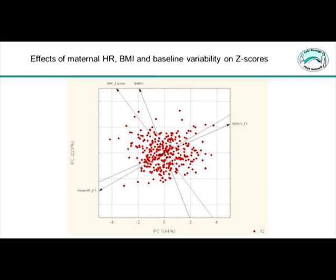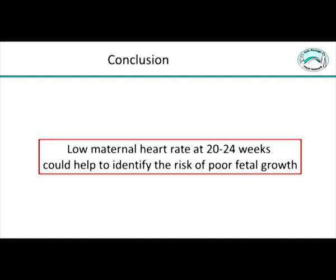So we think that the maternal heart rate plays a greater role in the prediction of birth weight than the BMI of the mother, or actually the size of the fetus. And then lastly, a low maternal heart rate at 20 to 24 weeks could help one to identify the pregnancy where there is a greater risk of poor fetal growth, as explained by the Z-score. So I think this is something that could be investigated in the future.